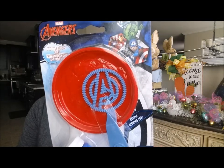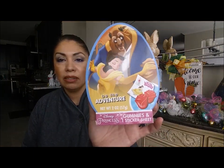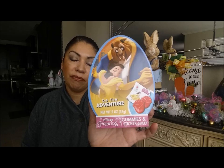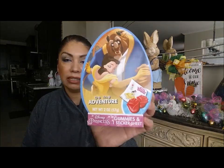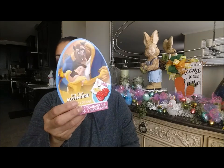For Nick's basket, I got him the Avengers one. You can see that right there. So for Lexi's basket, I got her one of these that I had picked up for my niece, Alora's basket, same one for Lexi as well. So I picked up these gummies, Beauty and the Beast.